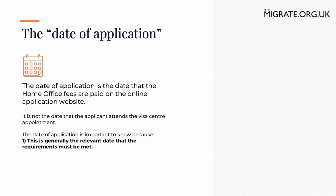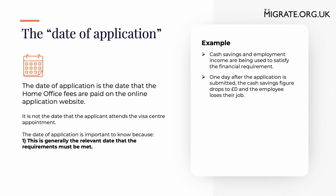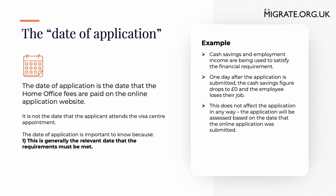this is generally the relevant date that the requirements must be met. For example, cash savings and employment income are being used to satisfy the financial requirement. One day after the application is submitted, the cash savings figure drops to £0 and the employee loses their job. This does not affect the application in any way. The application will be assessed based on the date that the online application was submitted, the date of application.